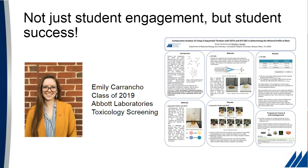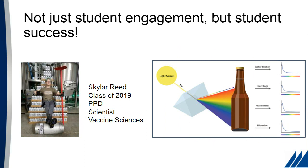And so this is her poster from the Paideia conference. She actually compared the ASBC method of the sequential titration and developed a comparison using the ICP OES data as well. Skylar was one of the first POGIA students to work on the beer project. Her work was specific to looking at degassing methods in beer and how that affected color measurements and the measurements that we were making in the UV-Vis.